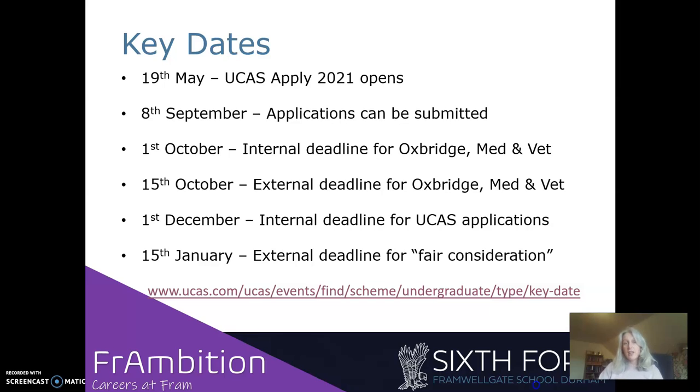The internal deadline for everybody else is the 1st of December. So just before Christmas, you need to make sure you've got your form finished, your personal statement finished, everything uploaded, and you come to me to make an appointment. The external deadline is the 15th of January. Now, obviously that does give a little bit of leeway if people do have problems meeting that 1st of December deadline, but you need to bear in mind that obviously we have 2 weeks off for Christmas in between then, and coming back after Christmas, it doesn't give us a great deal of time to get everything sorted. So that's kind of why we set our deadline when we do.